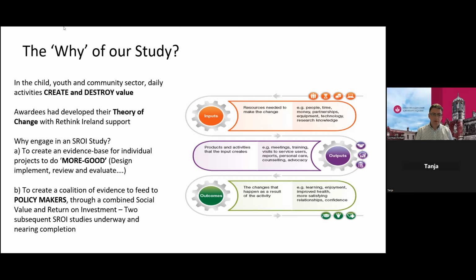And then at the broader level, which we'll come back to later, Rethink Ireland and ourselves were very interested in the beginning in what happens when you bring all of this together. Tanya mentioned at the start that up to this point, there was no coalition of voices, or coalition of evidence, on this particular area. From a policy-making perspective, you might have had information from Project X or Project Y, but you mightn't have been able to understand it from a coalition perspective or from a fund level. So the SROI helped us to think through that question as well.